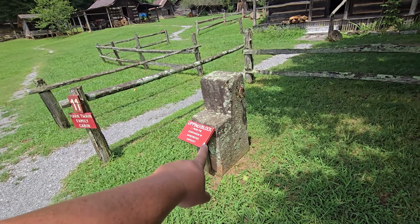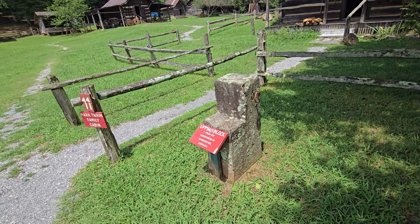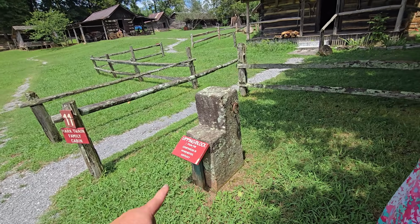Here's an upping block, Dawn. And we see these periodically in our journeys. In the courthouse in Manchester, Kentucky. That's how you would mount a horse.